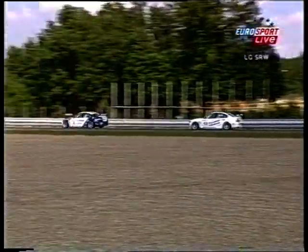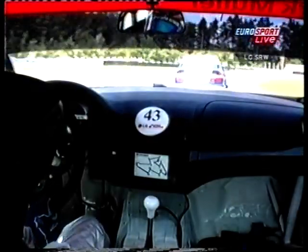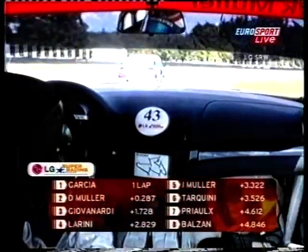Well, Andy got challenged very hard from Jörg Muller there, and then Giovanardi slipped by as well. So I think Andy was making a defensive move in desperation there from the Dutch car, because really he's lost 3 places in the space of as many corners, so a bit disappointing for him at the moment.